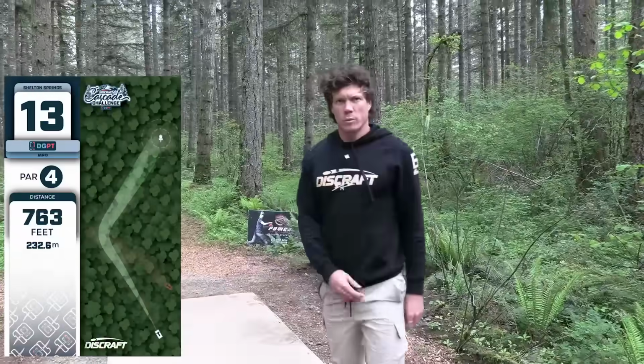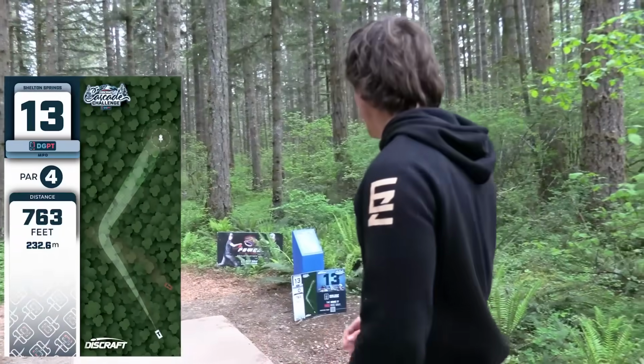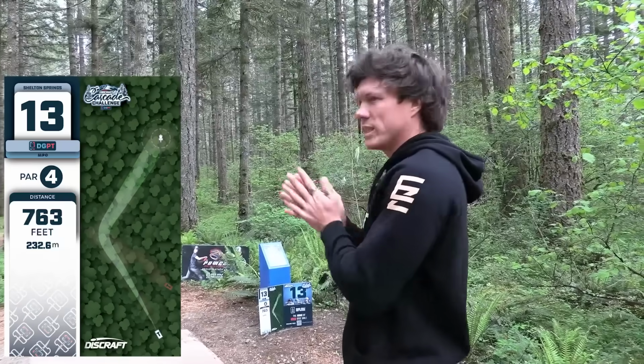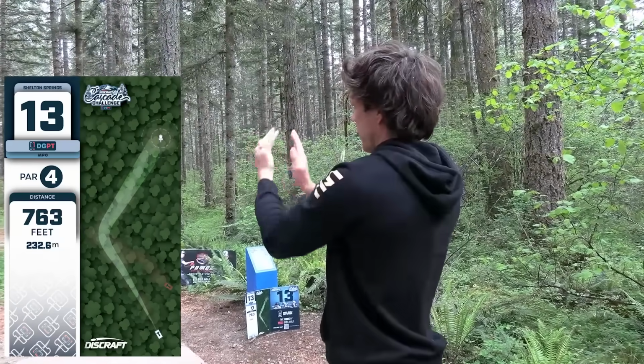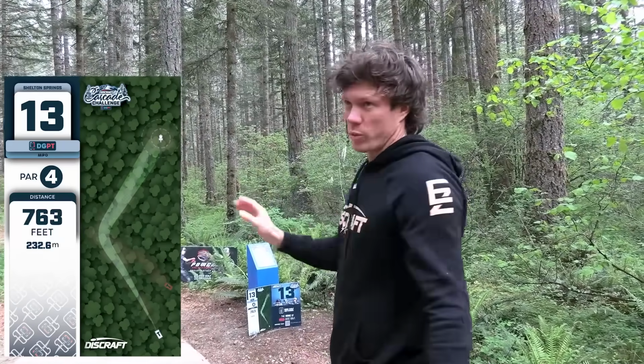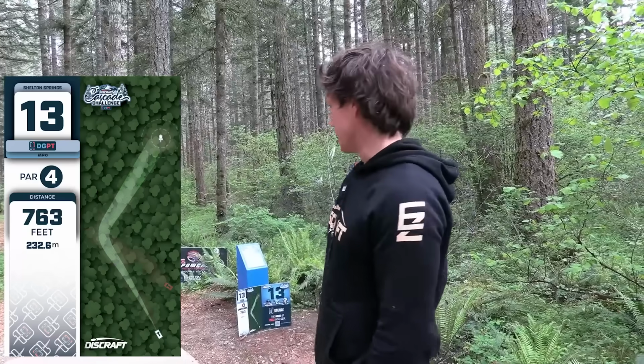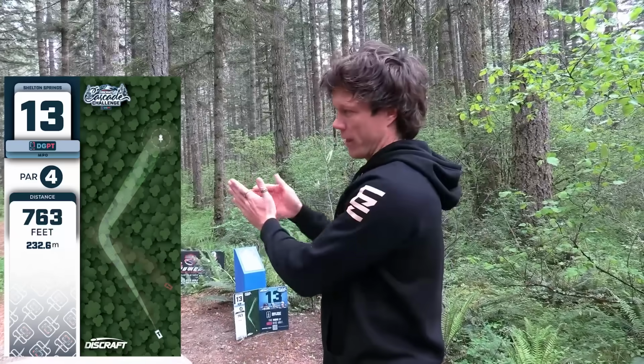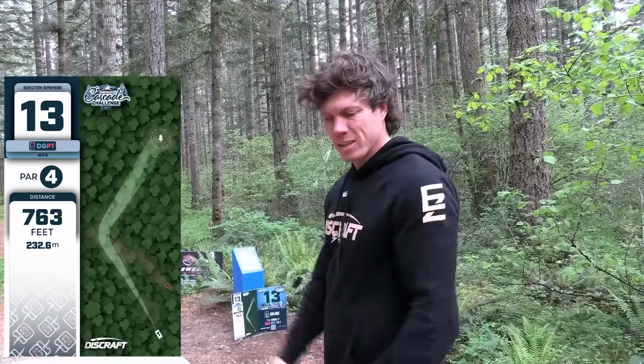This is another brand new hole, I believe. Hole 13 here. 763 feet. We've got a unique style of hole. You got a straight fairway and then a straight right fairway. So the placement on the distance is the most important thing on this shot, especially the gap. You have to hit the gap and then have the exact right distance within like 20 feet, 30 feet, 40 feet maybe.